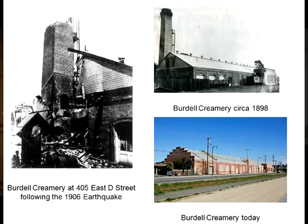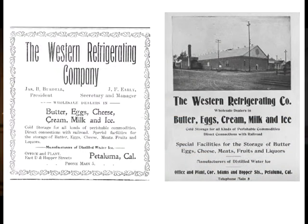So there's the Burdell Creamery, which is just out the door on Lakeville Street and established in 1898. This was established by the Burdell family of Olompali Park. Important structure, had a cold storage facility, electric power plant, a creamery, and an ice plant. Survived the 1906 earthquake. Later it became the Western Refrigerating Company.